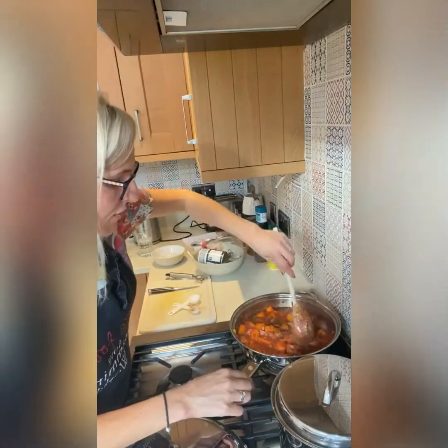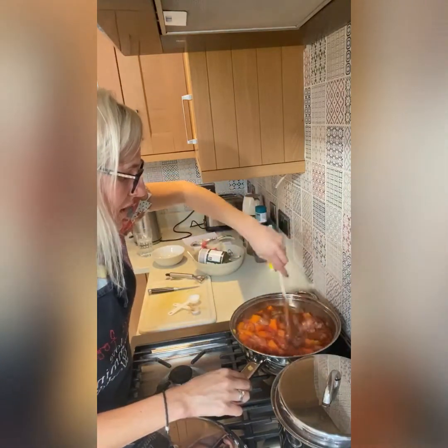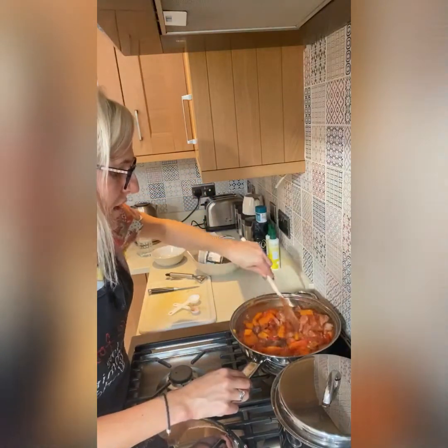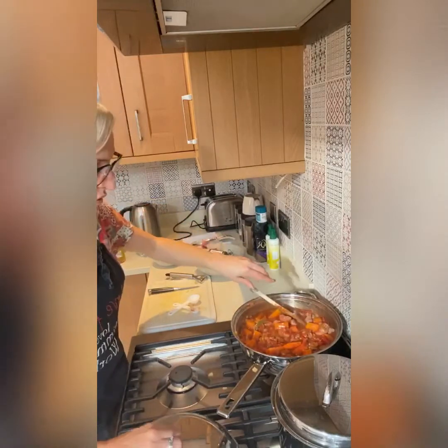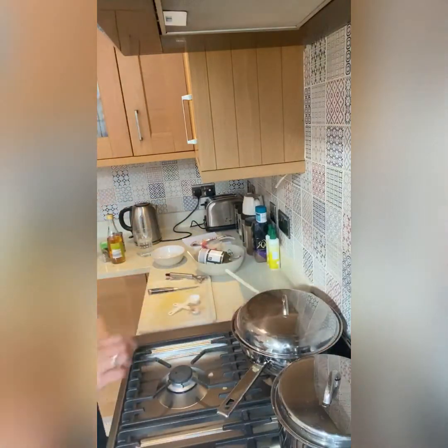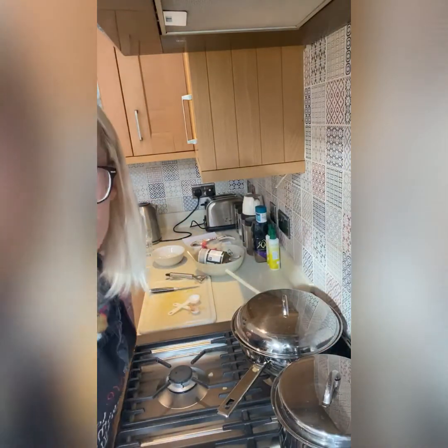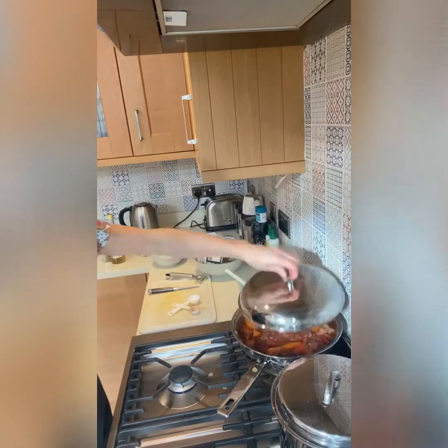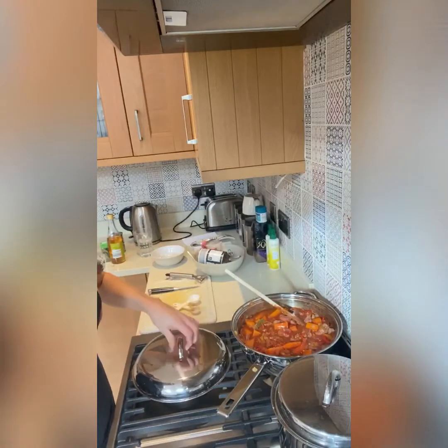So I've covered it. I'm just going to give it another quick stir. We're going to bring it to the boil, and then we're going to leave that to cook for 2.5 to 3 hours, okay? I have done this in the slow cooker before, if somebody did ask that. Let me just bring it to the boil so I can see what's going on.